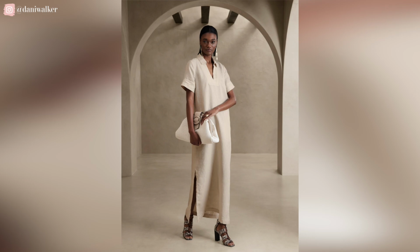I think that this piece is such a great quiet luxury piece. It's so beautiful. I feel like it's very timeless, very elegant. You can style it different ways. Definitely a very easy vacation dress that you can turn to.